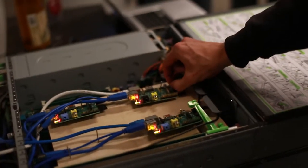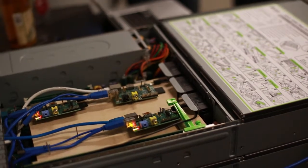So that's actually what we did, because Amazon gave us a grant to test our program. 240 virtual machines all running Google File System for us. And it worked just as well as it works in the lab right now.